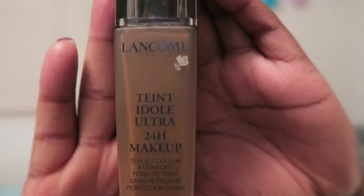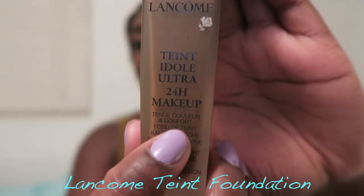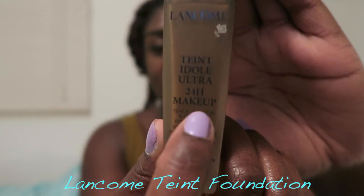My next favorite is a foundation. It's also a mattifying foundation. The Lancome foundation, and this is supposedly 24-hour wear. No, they be lying about that, but you know. Me hating, but they broke though. I like this foundation a lot. I showed them the Makeup Forever HD foundation that I do have, and it matched perfectly with this one. So I am in the color 550 Suede.